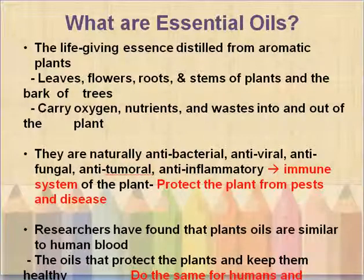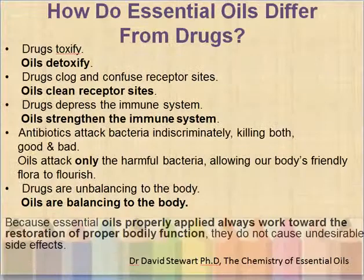But research has found that the chemical structure of essential oils is similar to that of the human cells and tissue. They are naturally antibacterial and antifungal, and because of this, they protect the plant from pests and disease, they also can work in the same way and protect us as well. So research has found that the plant oils are very similar to the blood, and they can do the same thing for themselves as they do for the human body.